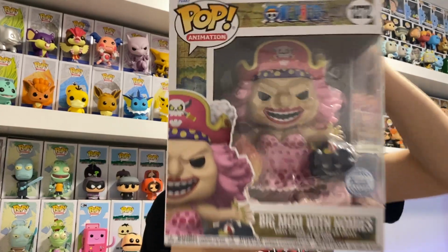Typically, when Funko Pops have facial expressions, they look horrible. I wouldn't say horrible, but maybe not as good as they would without the facial expression. But this pop right here, it's so cool with the facial expression. But yeah, here is Big Mom with Homies right here.